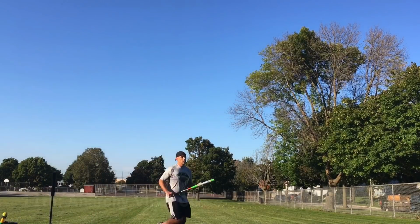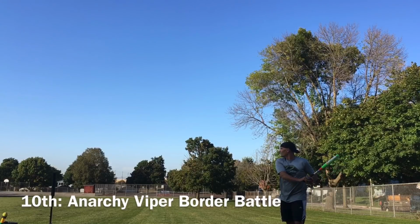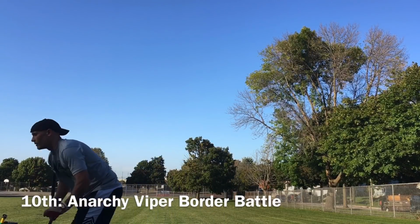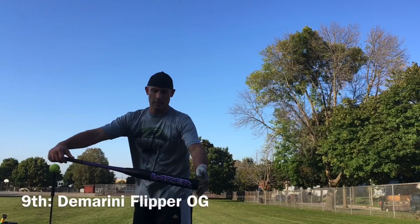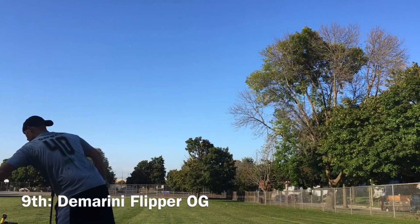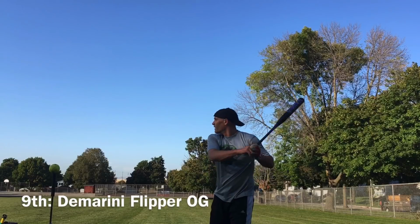Next, in 10th place, we have the Anarchy Viper Border Battle. Similar feeling sweet spot to the Viper OG. This one only has a 1/2 ounce end load. Real nice pop on it, just couldn't make it up to the top. 9th place goes to the Demarini Flipper OG. This is a mid-loaded bat and is one of my happiest surprises on the year for bats. It certainly caught my attention, but again, couldn't make it up to the top.